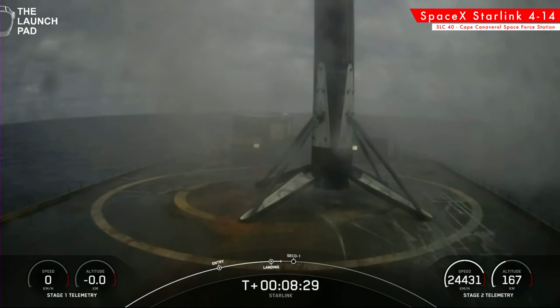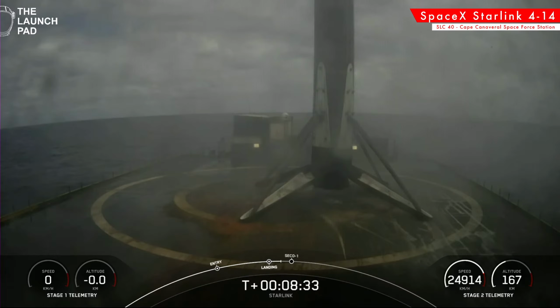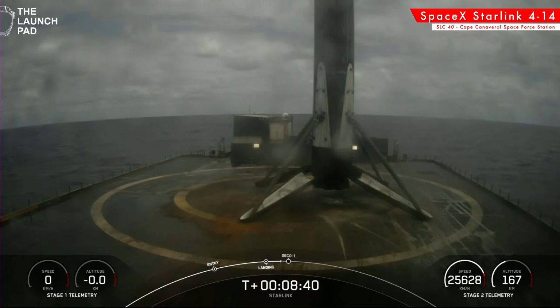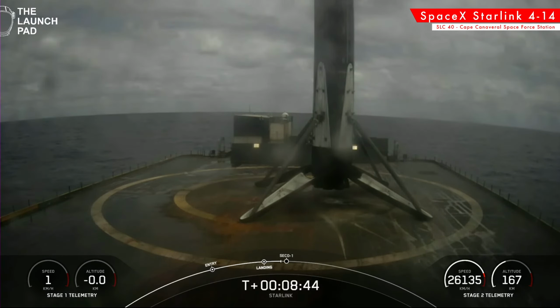Booster has Stage 1 touched landing down confirmed. Once again, this is the 12th recovery for this particular booster. Stage 2 FDS is safe. This recovery also marks the 115th recovery of a first stage booster.